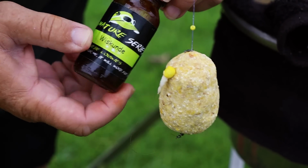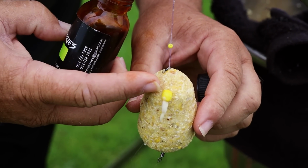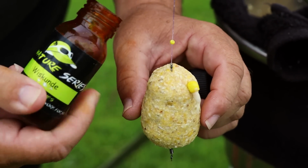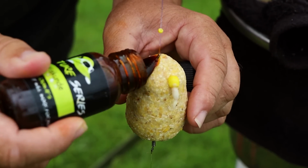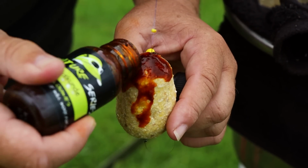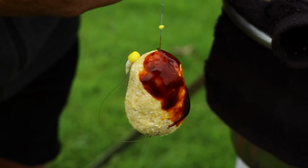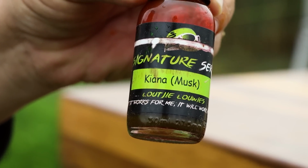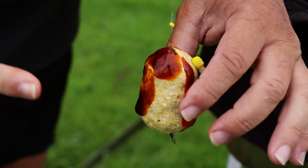Alright, I'm ready to put the dips on my second rod. Let's start with a Hard Garlic float out of the Signature Series. Plain white dough. And then Wiskunde. Wiskunde contains a lot of TCP. And when the wind blows, especially in Klipdrift, TCP is one of those flavors that gives a lot of fish, and I'm not going to be shy with this one. I'm going to put a lot of that on, and with that I'm going to put some Kiana just on the other side of the bowl and just smudge it like that. Easy peasy, no mess, no fuss.